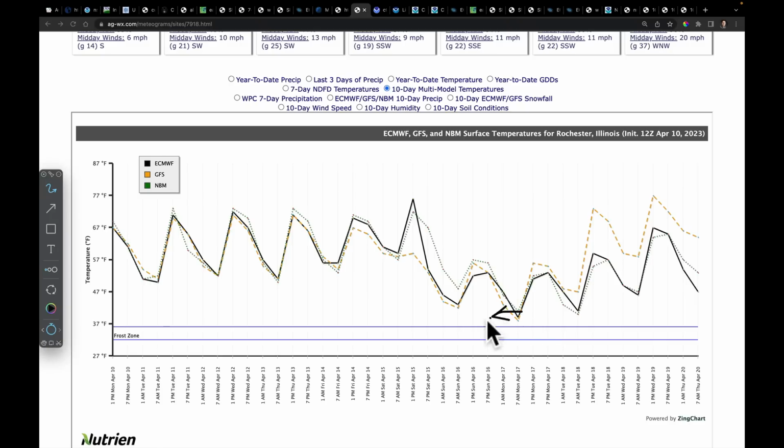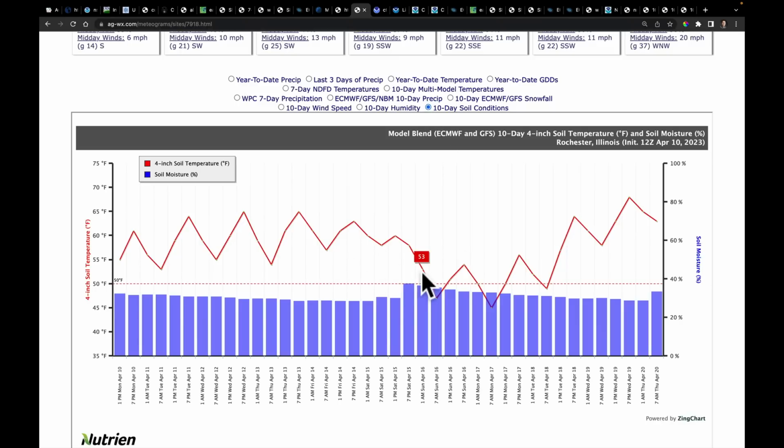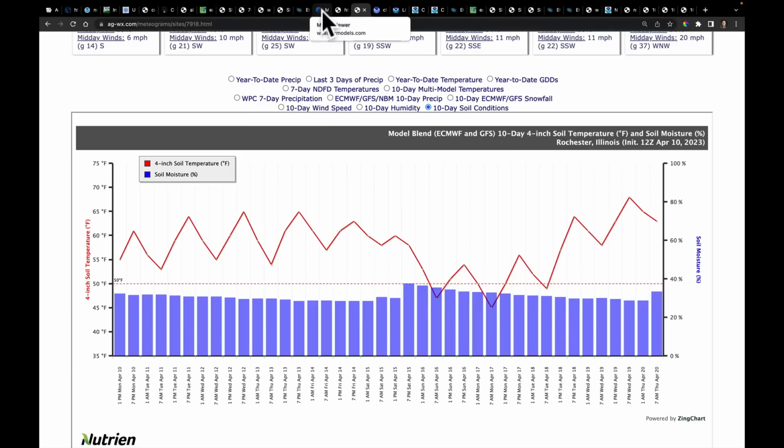And I was concerned about next Monday morning or next Tuesday morning. And we don't see them. They're going to be in the upper 30s, but no risk of a frost right now. So use this, because you can also come in here and take a look at your soil temperatures and see if they're going to be able to stay above that 50-degree mark. There's going to be that shot at some cooler air in through here, but we're going to rebound pretty quickly. So please take advantage of this. Now, that's the near-term tool.